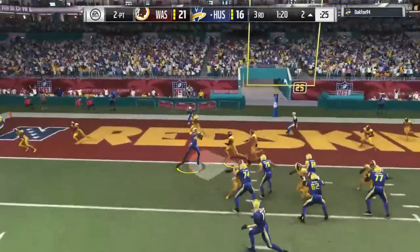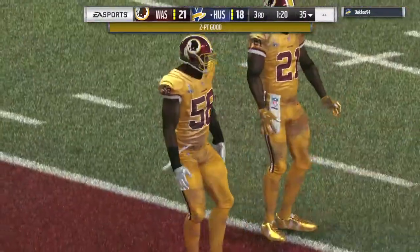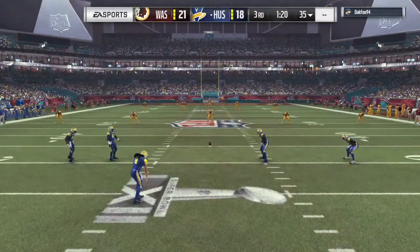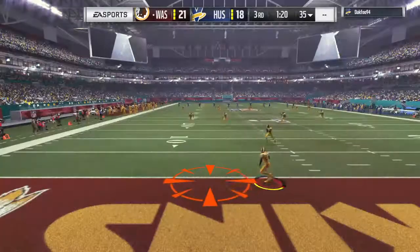Well, that's got to open things up for you as well, because if I'm a defense, I've got to get back deeper and deeper in order to keep him in front. But I'm not sure how many can actually keep him in front with that speed. So just a 3-point game now as they send this one away.